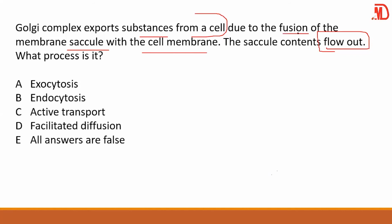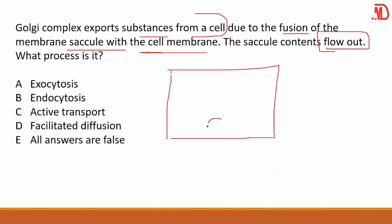Now, this vesicle begins to fuse with the cell membrane. Assuming this is a cell, and inside it we have granules or substances that you want to excrete out. The membrane of this vesicle will begin to fuse with the cell membrane of the cell. They will fuse together, and when they fuse together, what happens?